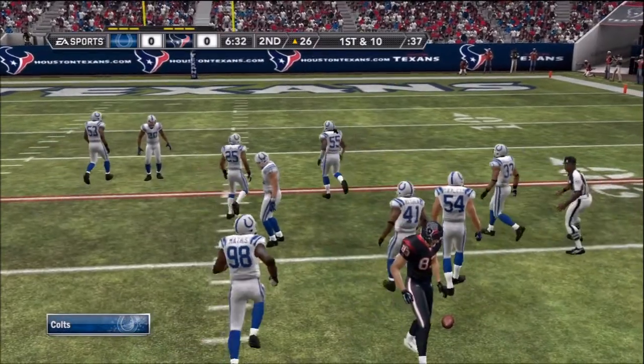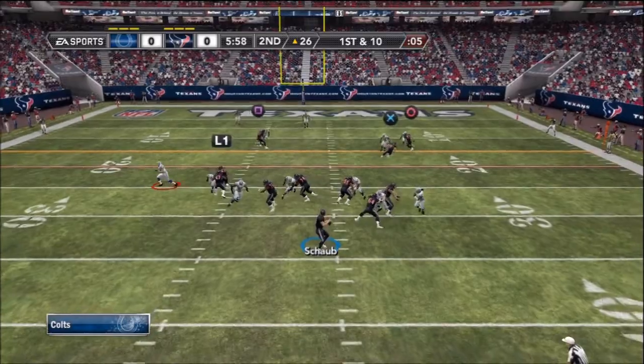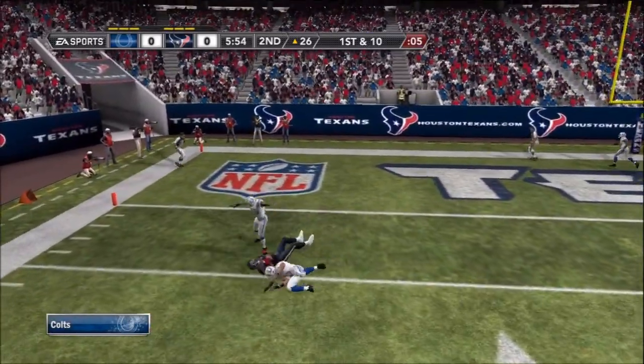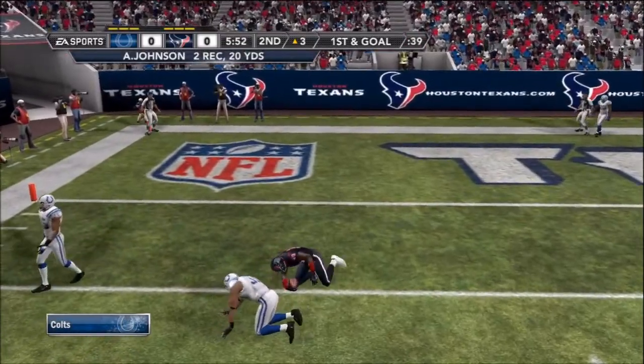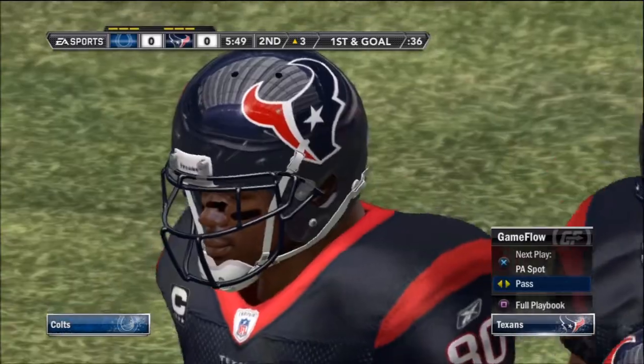And we've always talked about this. Searching for an open man. Completes it. And he's still perfect on the drive. And I love to watch this wide receiver work. He is so patient.